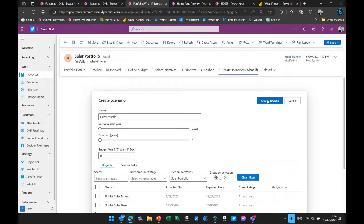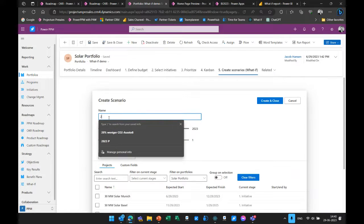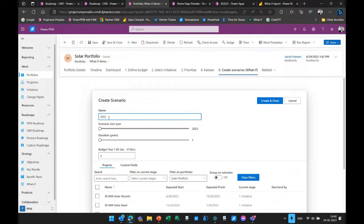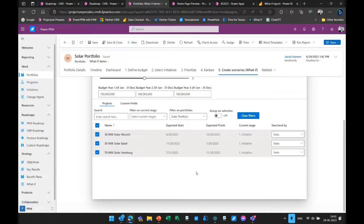So I can open up a simulation. I could create the 2022 solar portfolio simulation. I will do a simulation that will start now, and it will go into a 3 years period. I will add some yearly budgets so that I can start balancing my portfolio. I will select the solar portfolio. I will select my projects.